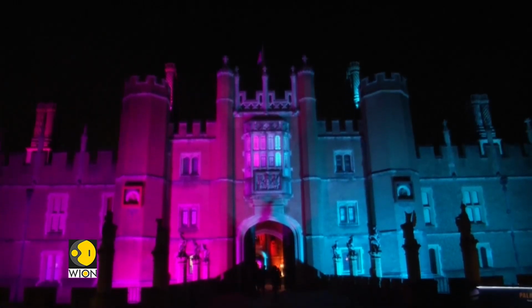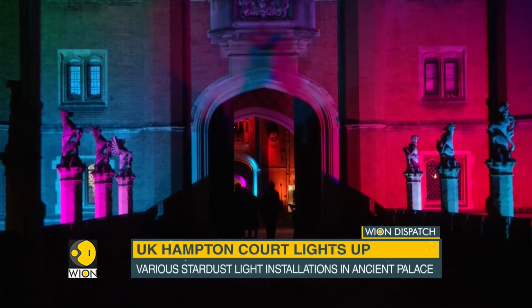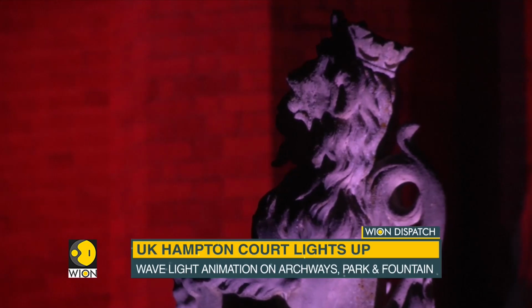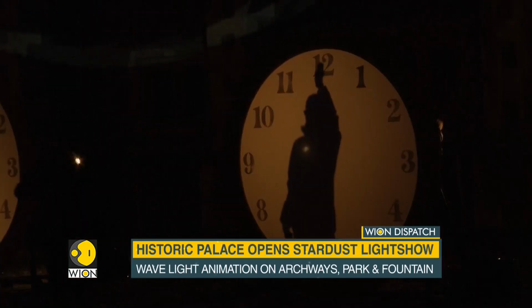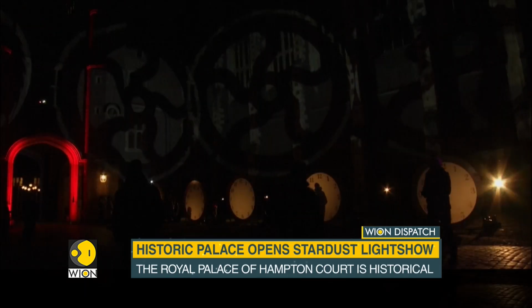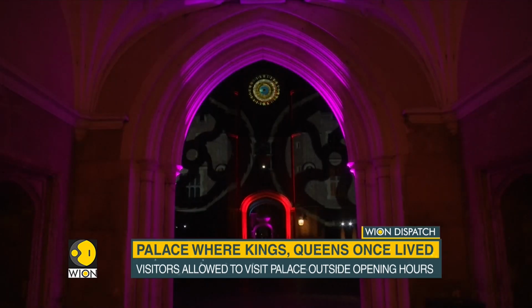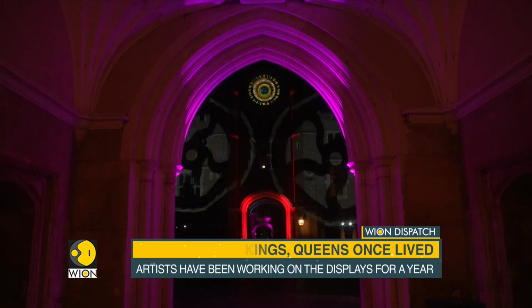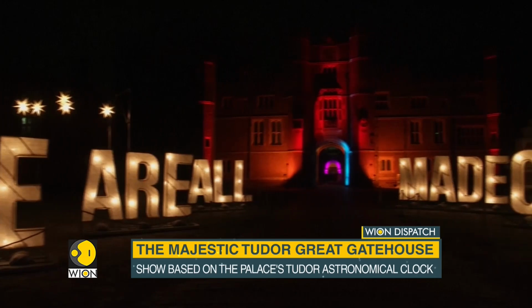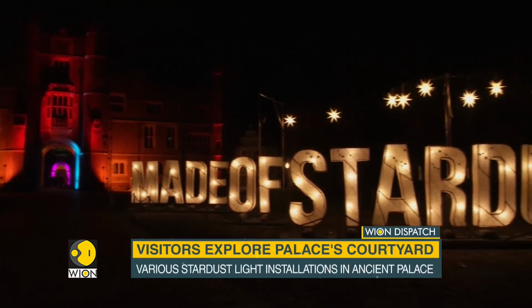The majestic facade of Hampton Court Palace's Tudor Great Gatehouse, where kings and queens once lived. Once a year, visitors are allowed to visit the palace outside of its usual opening hours. Until 3rd of January 2022, the public can go for a stroll in the park and courtyards to discover the historic palace in a new light. The light show, called Palace of Stardust, features light installations and projections. It's been in the works for over a year.